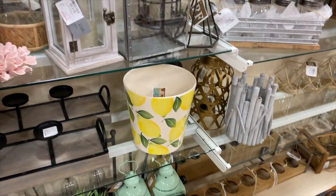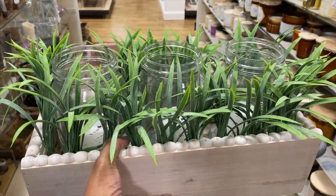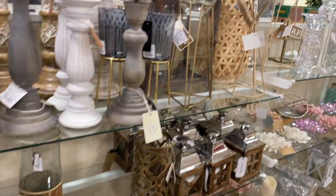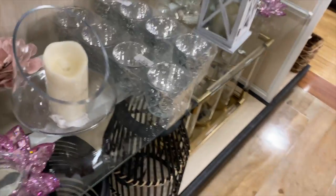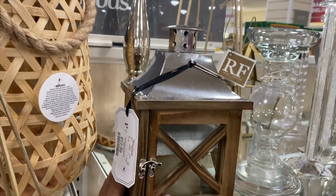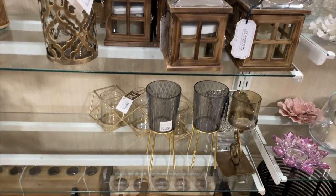$14.99. Lemons are really in this year. Oh, that's pretty. That'd be pretty for outside. That's cute with some flowers in the mason jars. Super cute. I saw some gold ones like that over there, like the silver. The gold is on the other side. Oh, this is cute. $12.99. That's cute. $12.99.